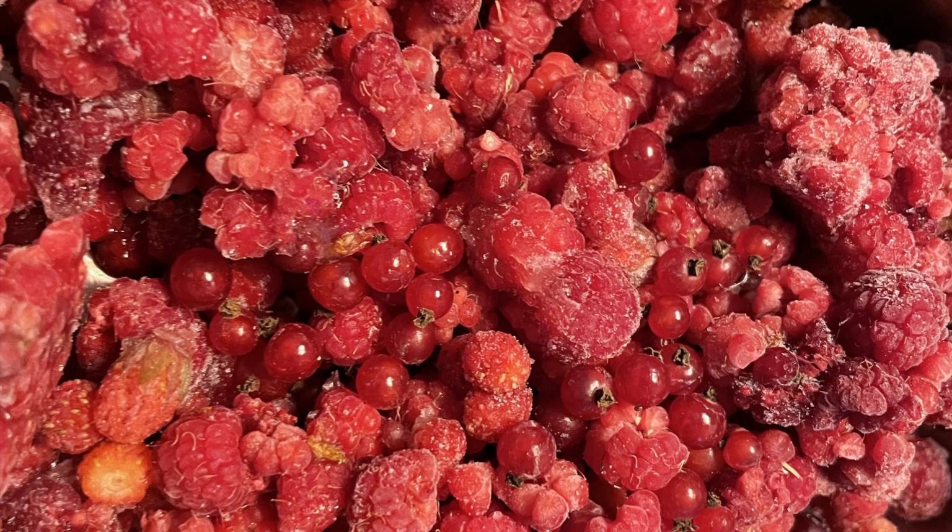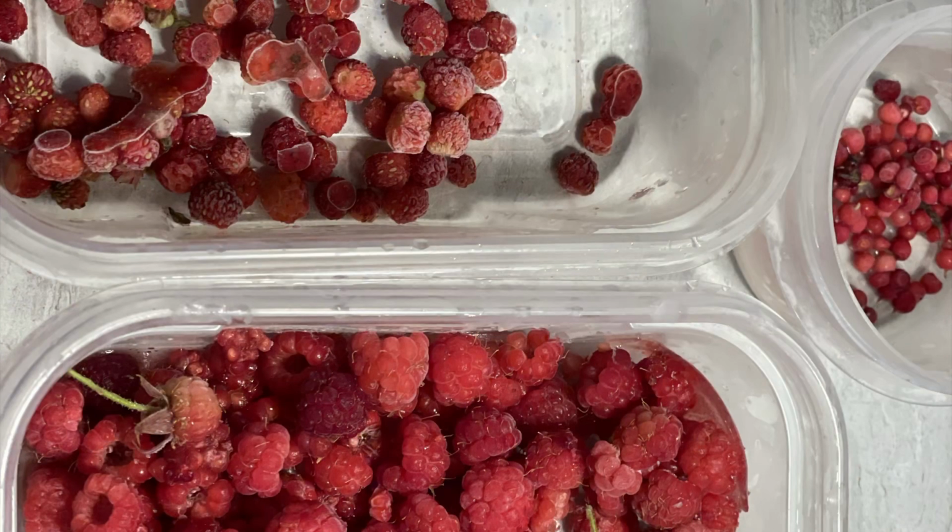As a little tip on the side, I collect all those berries, then I wash them and put them just like that in the freezer. And I keep on picking till I have the amount that I need.